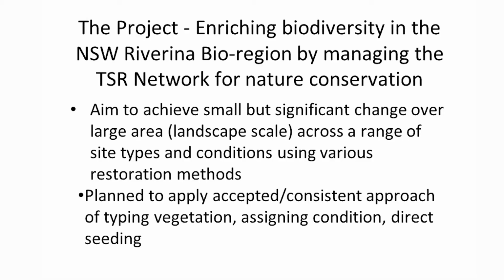Anyway, the aim of it is to achieve small but significant change over a large area, landscape scale, across a range of site types and conditions, with an effort to inspire others that it's something that can be done on a grand scale.